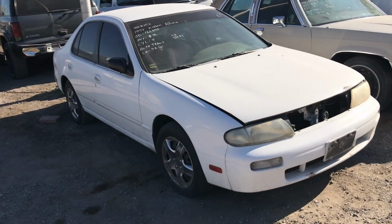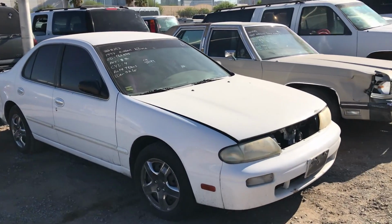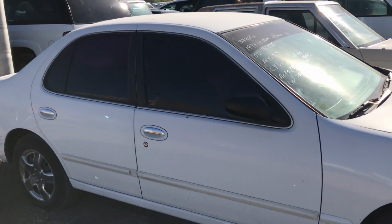97 Altima, 162,000 miles. This one actually doesn't start either. And I don't really care too much for it, so we're gonna keep moving on.